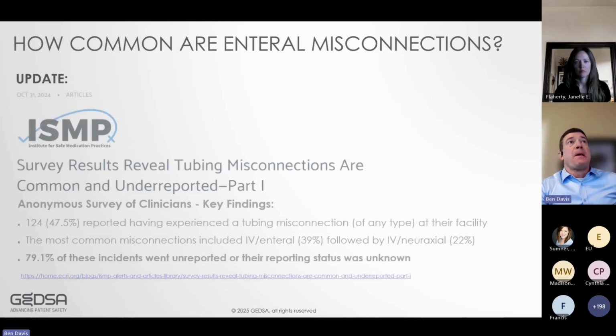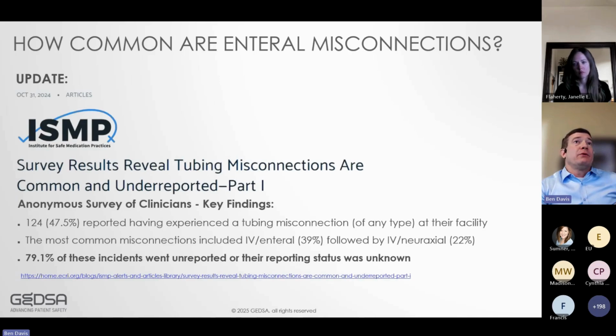Now, the update here is, at the end of October of 2024, ISMP came out with part 1 of a 2-part series. This first part was basically identifying the problem, and they discussed the findings of a survey ascertaining the same thing: what is the occurrence rate of tubing misconnections. An important distinction is that the first survey was only enteral misconnections, while this survey captured all tubing misconnection types. Of those 261 respondents, 124, or almost 48%, reported having experienced a tubing misconnection of any type at their facility during their career.